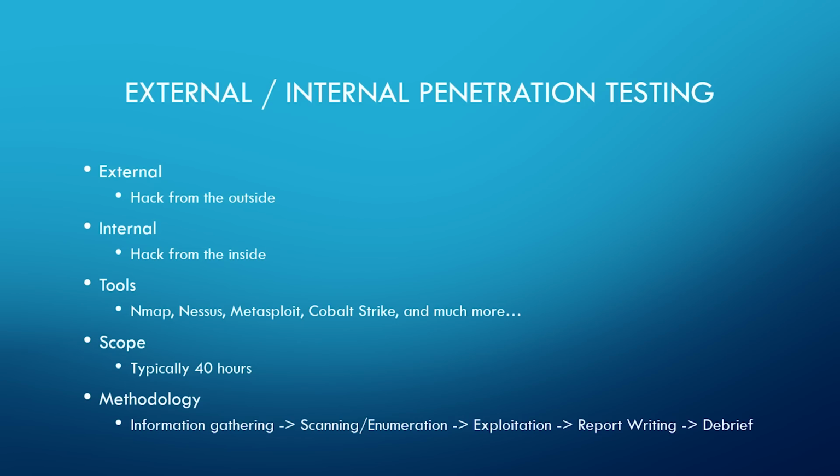It may be, hey, go get domain admin. It may be, hey, we've got sensitive PII that we want to see if you can capture, or we've got intellectual property that we want to see if you can find and steal. So it's not always domain admin. At the end of the day, it's just whatever the client wants you to get from that internal side of things.